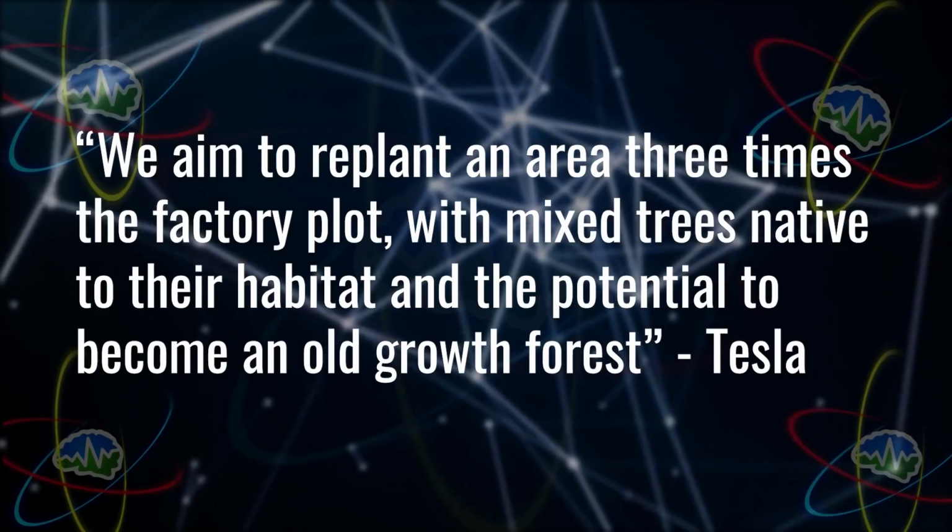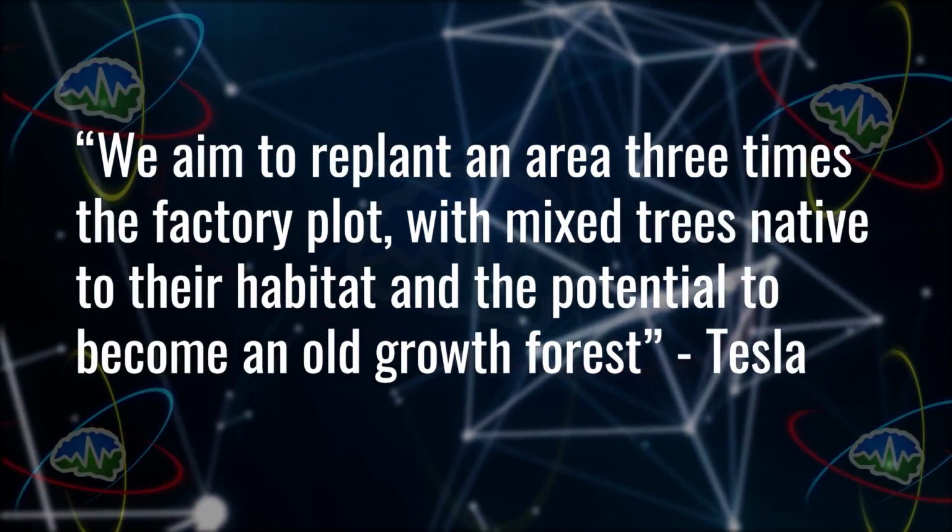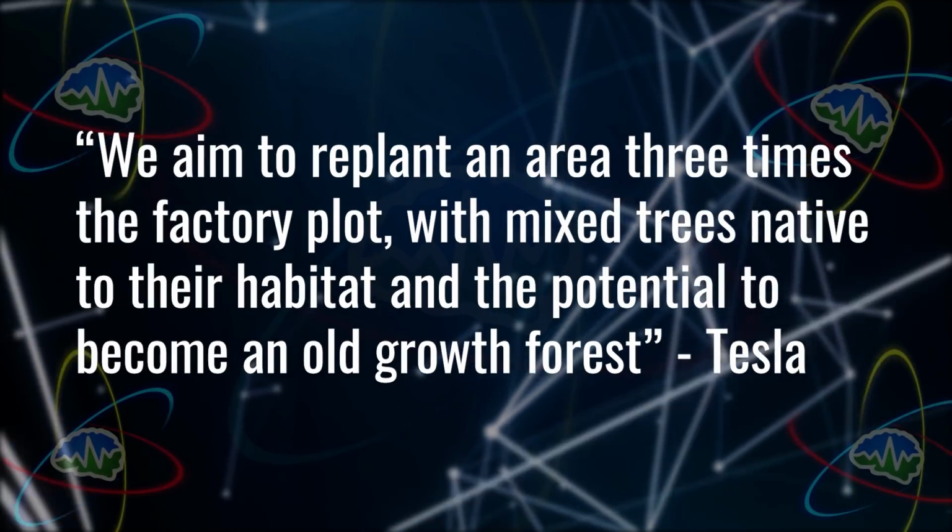And Tesla said, "We aim to replant an area 3 times the factory plot with mixed trees native to their habitat and the potential to become an old-growth forest." The good news here is that Giga Berlin is not only going to be replanting more trees than they took down, but they're also going to have a solar roof. So, this is going to be a completely sustainable factory. Right. Producing very sustainable cars.